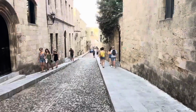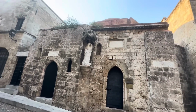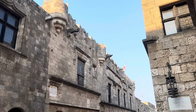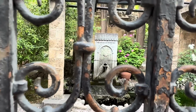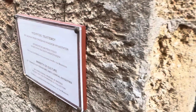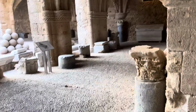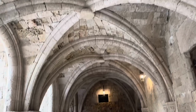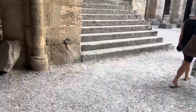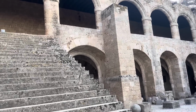Look at the cobblestone streets. We are going to walk a little way to the museum, and I'm just going to show you anything of interest on the way. The Aegean Institute of the Law of the Sea and Maritime Law. Look at that. I don't even know if it's still operational, but we're going to take a peek through these gates. Just a random building on the street. Beautiful, beautiful. And then I spot this beautiful little garden courtyard with a fountain. Gotta stop to appreciate that. It's the Ministry of Culture.